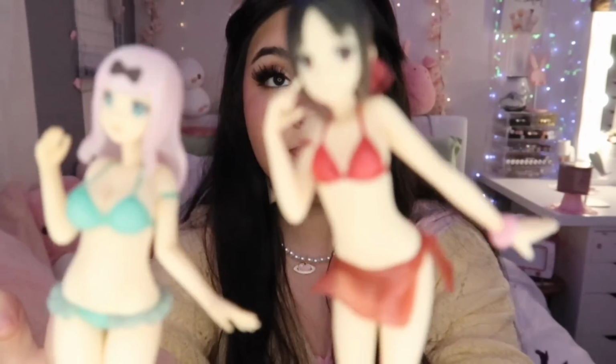Okay, so let me talk about this wasted money right here. Kaguya and Chika scale figures right here, y'all. Yes, these are scale figures. They are the smallest figures that I own, other than the chibi Demon Slayer ones that I have. But these are 1/12 scale figures. Oh my god.